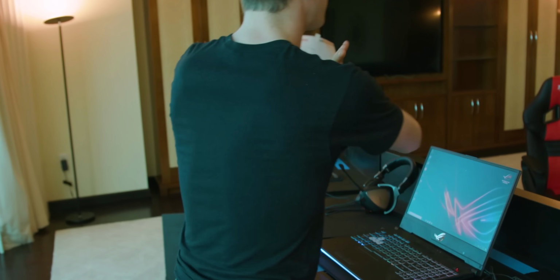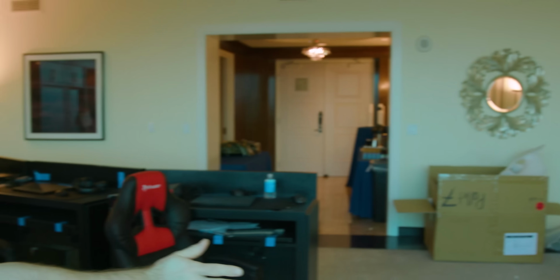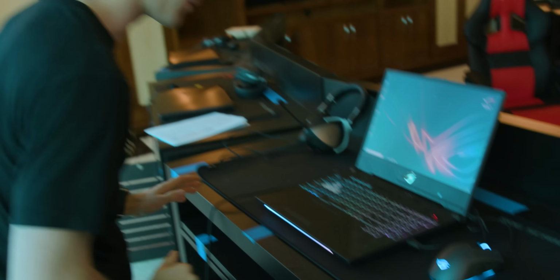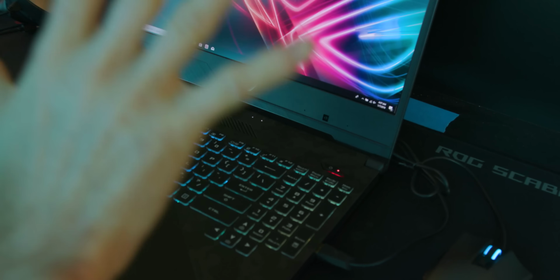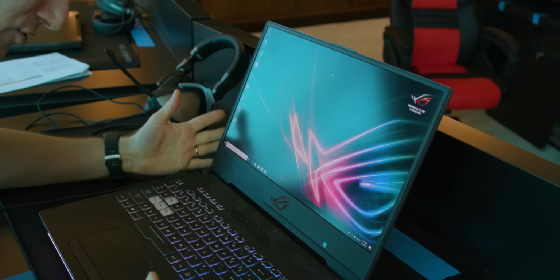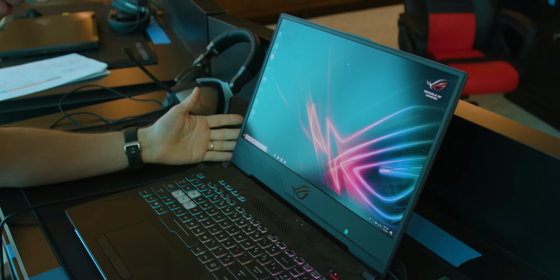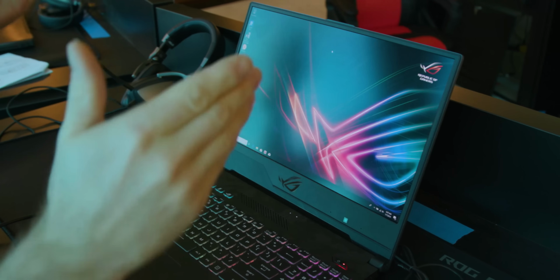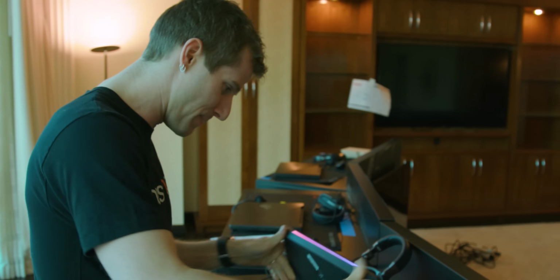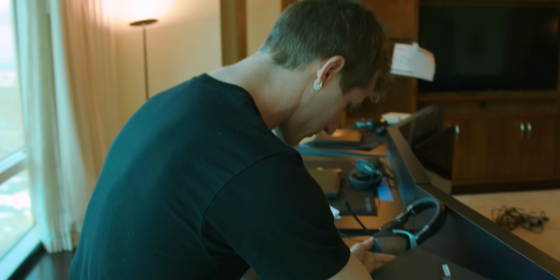Here we are. ASUS hasn't even set up yet in here. In fact, they kind of pulled me aside from the pre-briefing thing, and they were like, okay, yeah, that stuff's really cool, but come on in here. We got this. And I was like, that's an ROG Strix Scar II. Why are you pulling me in here for this? Everything about this is basically normal Strix Scar stuff.